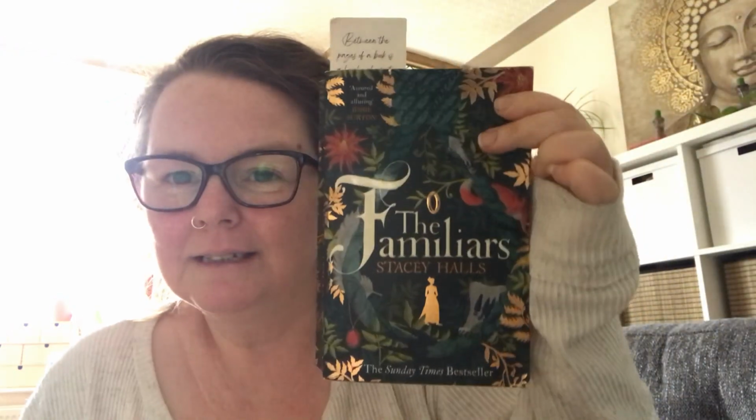So that's what I'm going to do for the rest of the day, do my Patreon stuff, and then look on Pinterest. I love being on Pinterest. And I'm going to read some of the book. I'm currently reading this one, The Familiars by Stacey Halls, and I love it. My friend Chris gifted it to me, and it's lovely. It's lovely and awful, actually.